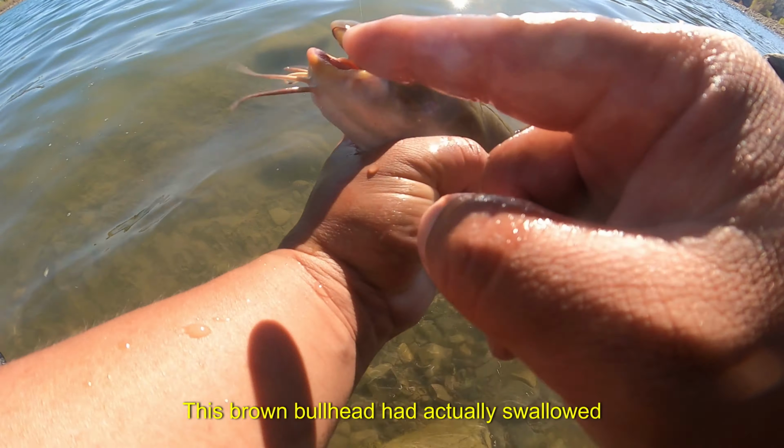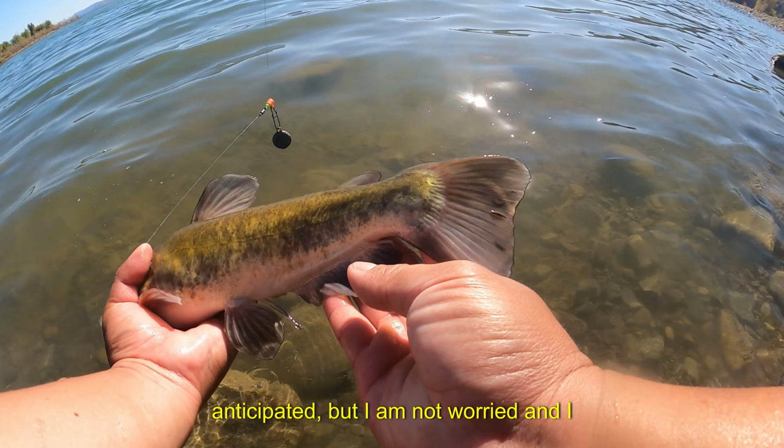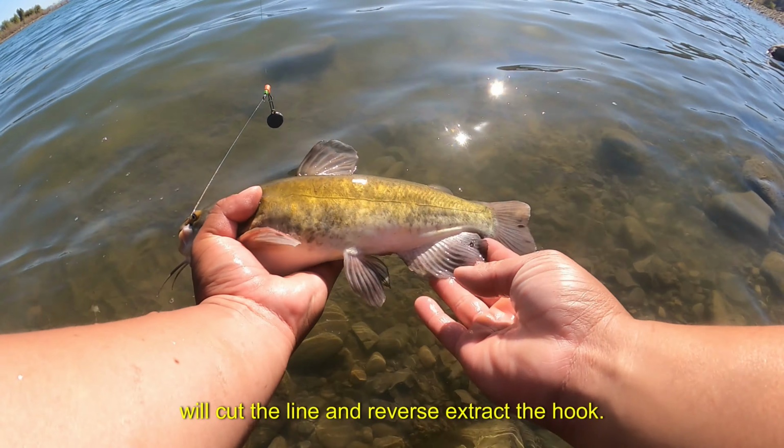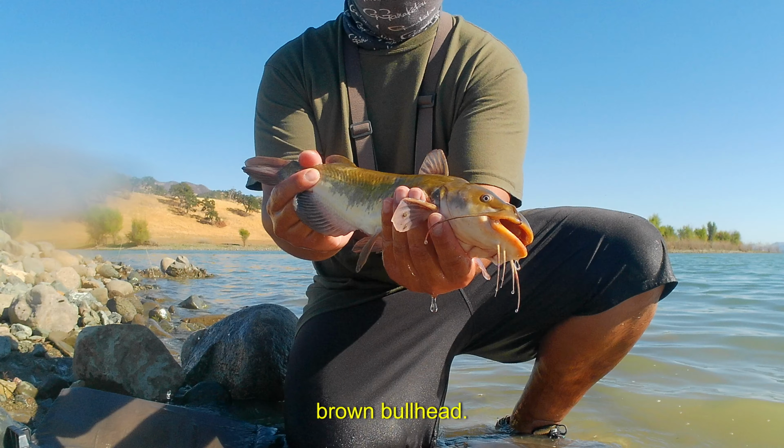This brown bullhead had actually swallowed the hook a little bit deeper than I anticipated, but I am not worried and I will cut the line and reverse extract the hook. This is another bullhead species called the brown bullhead.